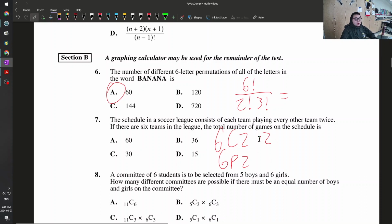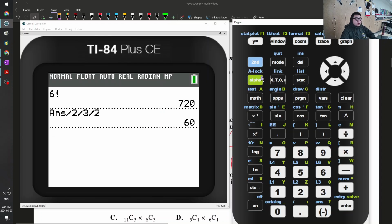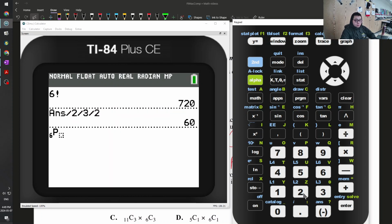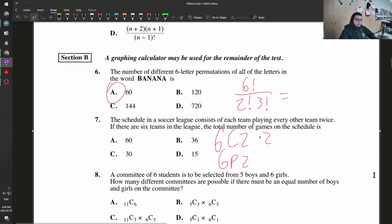You know, why does the first one have to double it? Because if order doesn't matter, then let's say team A and team B counts as one thing, then you have to double it because they play twice. For 6P2, why don't you have to multiply by 2? Because team AB and BA count as different things. So that's why you don't have to do 2. So 6P2 is equal to 30.